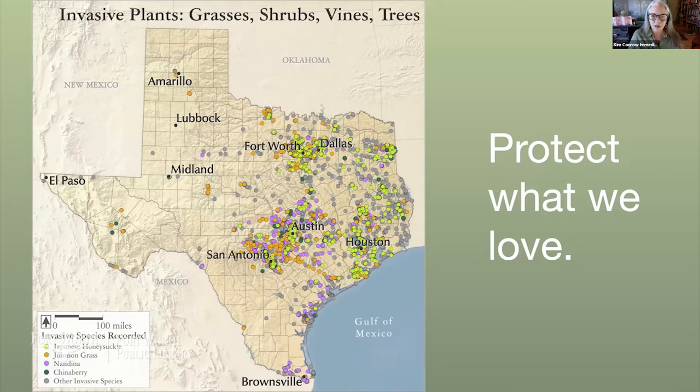Our vitality and our sense of place tell us you can put a blindfold on and drop most Native Plant Society of Texas people anywhere in the state and they can look around and tell you where they are by looking at the plants. But if you'll notice something on this map, where are the invasive plants clustering? Where there are people. So we have a lot to do with invasive plants.